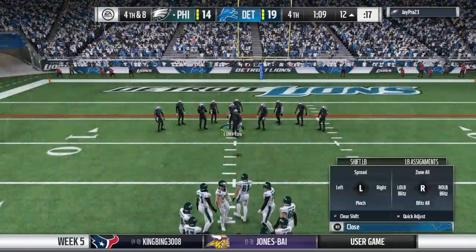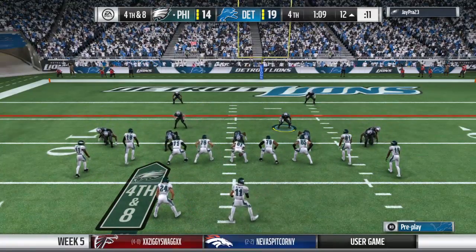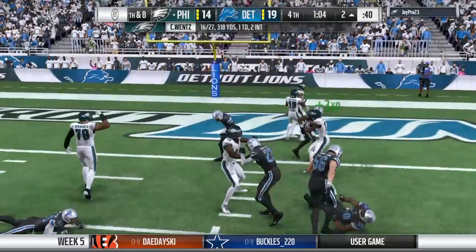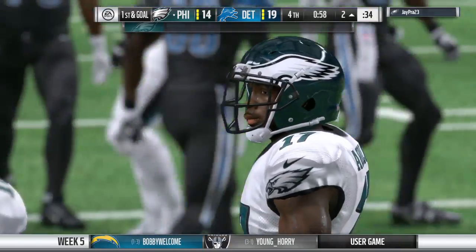And down by 5, they've got to go for it here on 4th down. They'll put 2 receivers left, 2 to the right. Back to throw. Aguilar has it. Give him 10 yards on the pickup, and the decision to go for it pays off. They've got a 1st and goal.